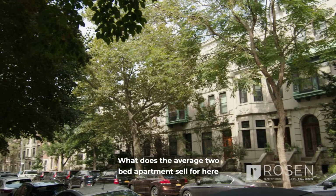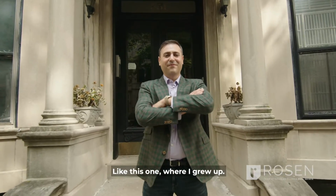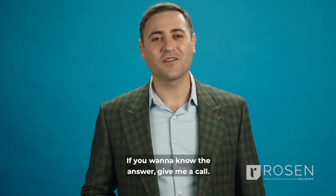Now, one bonus trivia question. What does the average 2-bed apartment sell for here in Park Slope? Like this one, where I grew up. If you want to know the answer, give me a call.